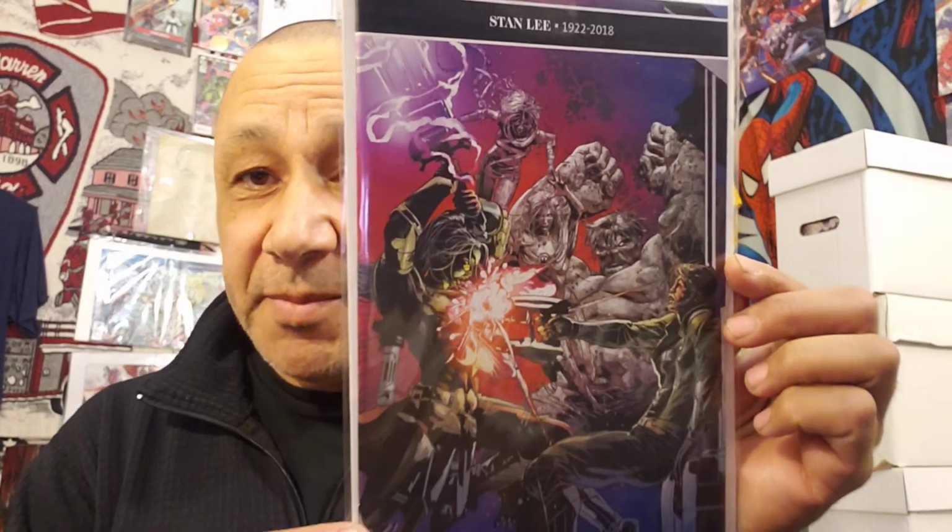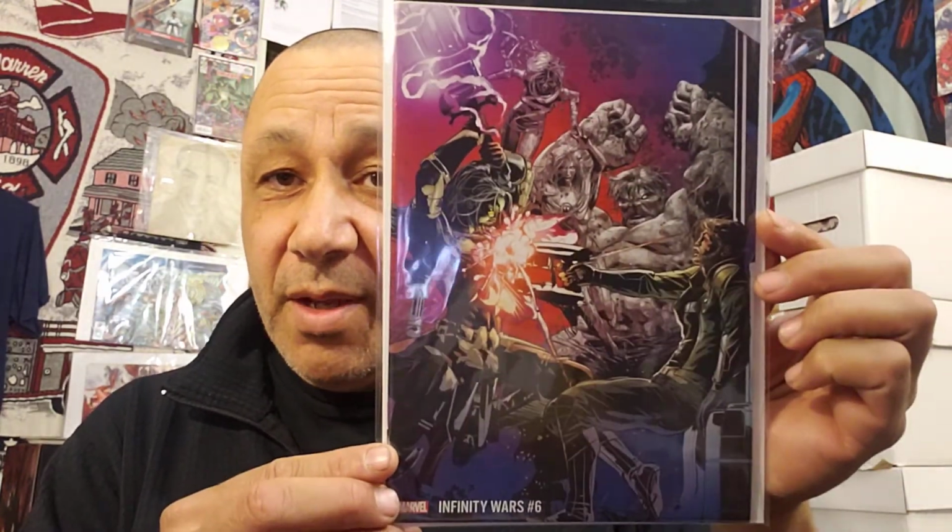This is another one that I didn't have, and I said, you know what, just pick it up. I found it at Laughing Ogre. It was like $6.25. It's Infinity Wars number 6. I didn't grab it before and didn't finish it. I got 1 through 5, I didn't have this one. So that's there. Deodato artwork on the cover and on the inside.